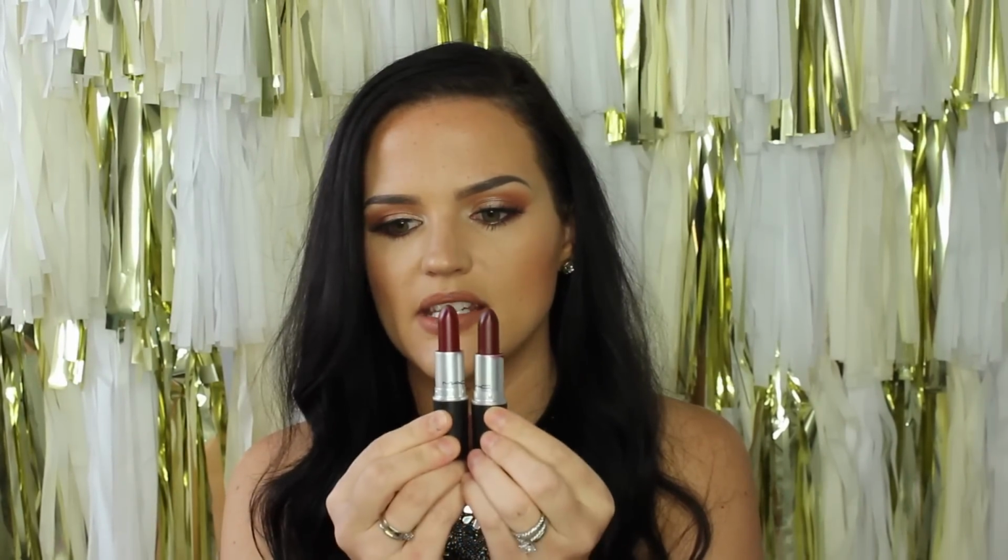I'm actually going to show you, because I keep saying it and I'm not showing you guys. So instead of just talking about it, I'm going to show you for once. Very similar, but this is Diva, this is Sin. As you can tell, Sin is a bit deeper in tone, and I'm going to swatch them for you just so you can see. Diva's super popular. Sin, I think, is becoming more popular this season just because of really, really deep vampy lips. Lips are in trend. But you can see there it's just slightly deeper than Diva.